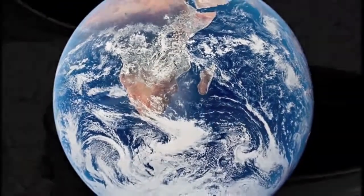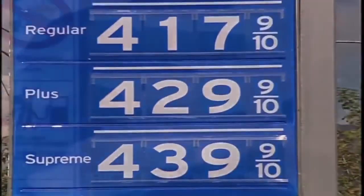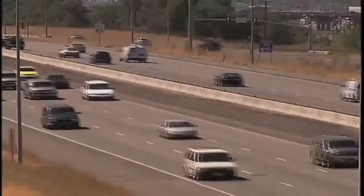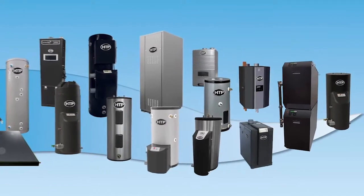Imagine a world where we were less dependent on foreign sources of energy and we produce less greenhouse gas emissions. No simple answer exists today, but it is clear that global demand for energy will continue to grow and prices will continue to rise. One way to offset the rising cost is to reduce our demand of gas and electricity by installing highly efficient equipment for domestic hot water and home heating applications.